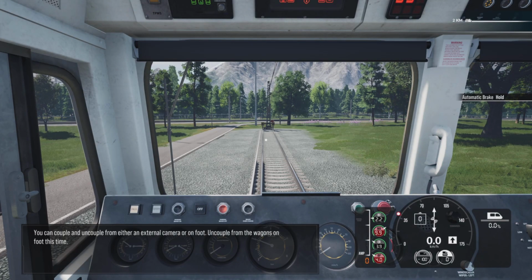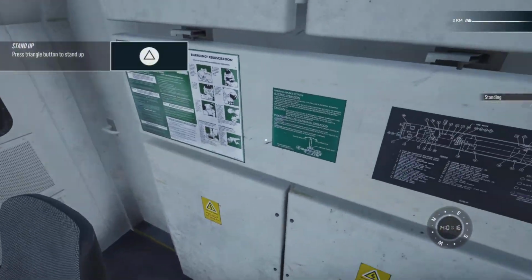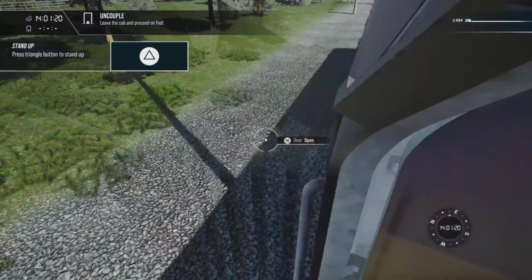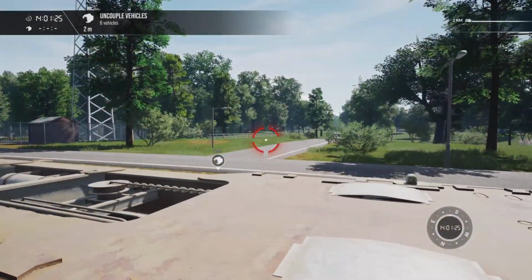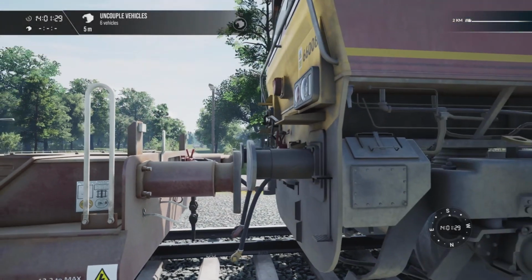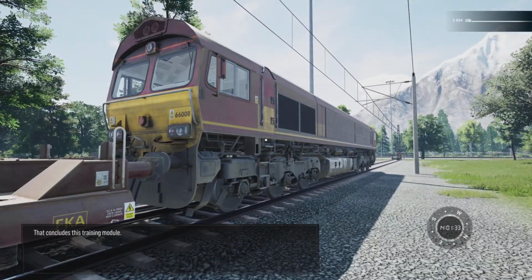You can couple and uncouple from either an external camera or on foot. Uncouple from the wagons on foot this time. That concludes this training module.